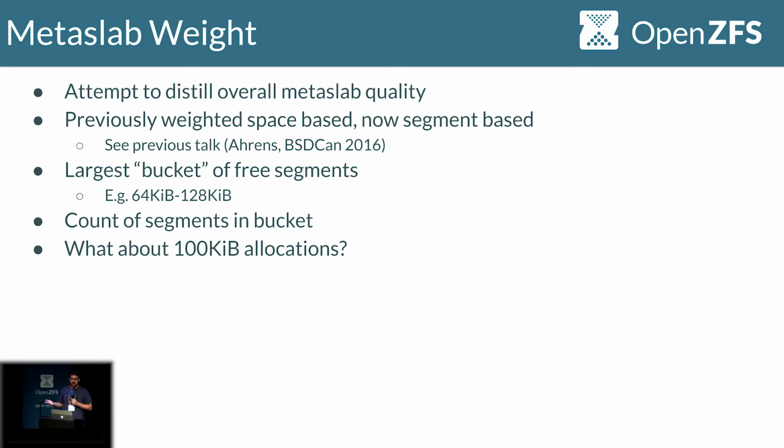So this is a pretty good system, right? If you have a 32 kilobyte allocation and you see this, you're like, oh, great, I can definitely satisfy my IO. And if you have a 100 kilobyte allocation, you're like, okay, if these free segments are evenly distributed throughout this bucket, probably I can do my IO. It'll probably be fine.